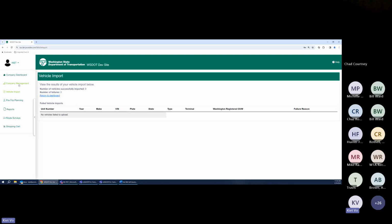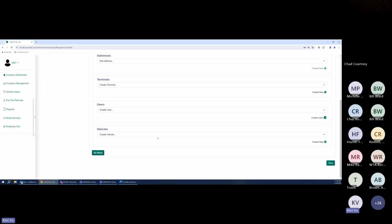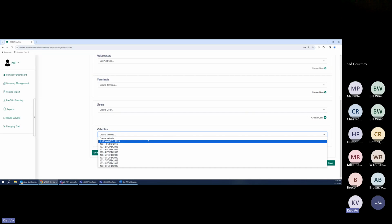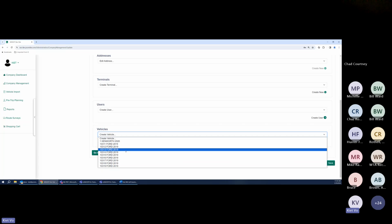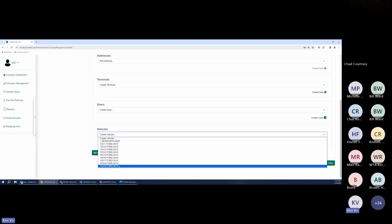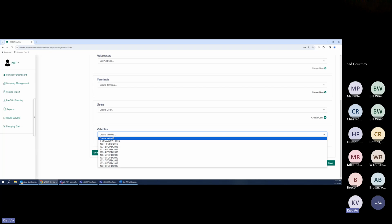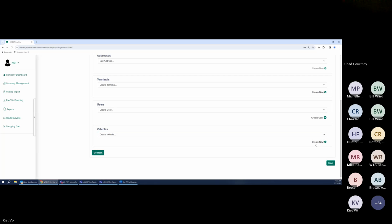So if we go back to company management, we can take a look at company assets. And if you recall, for the vehicles earlier, there was just that one vehicle that we had added. Well, now we've got all of the vehicles that we just added. So that's a quick way to import a spreadsheet of vehicles, especially if you've got a fleet of, like I said, 50, 100 vehicles. You can use that import function to quickly import those instead of having to insert those one at a time here. So that's how you manage a few aspects of company management.